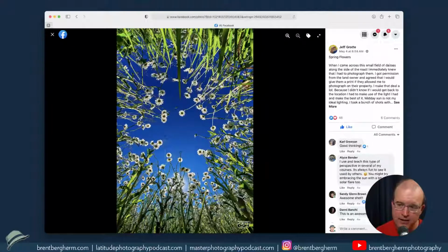The color is great. I think otherwise the composition is great, with the white daisies backlit on the blue, the deep blue sky. The green is coming through very well. Whatever processing decisions you made, from what I'm seeing here in our Facebook image, it's coming through very well. So I think that is good.